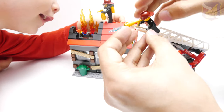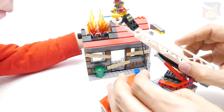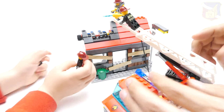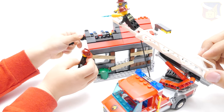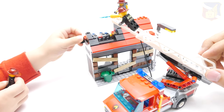Okay, big fire again. Hey, yes. Ivan, can you put out the fire? She's putting out the fire. There. Oh, she put out the fire. Good job. Oh, the fire came back. Oh, the fire go away. Oh, the fire came back. Oh, fire go away.